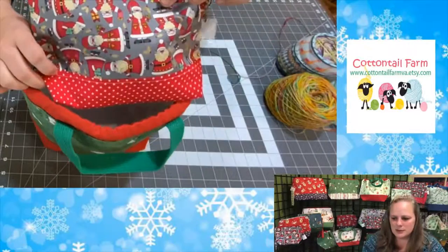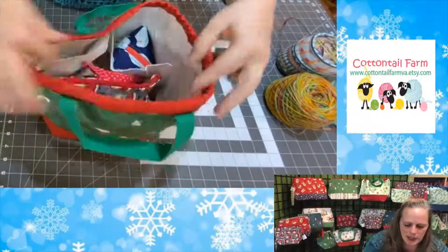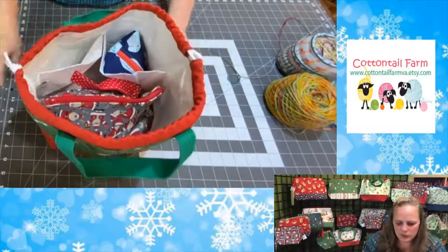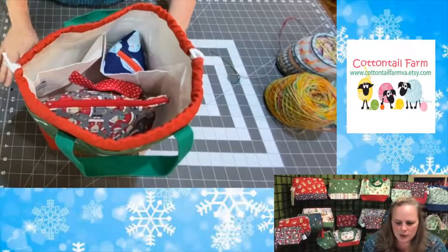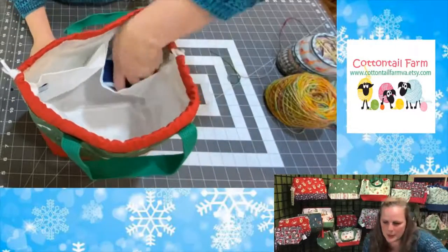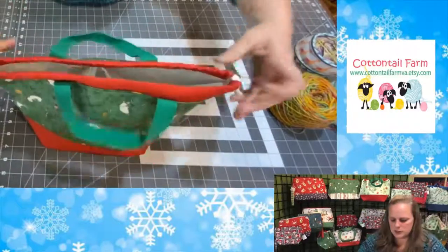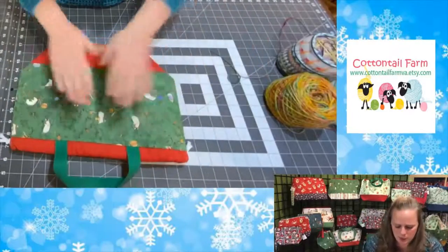Here is my sock zipper pouch. It fits in the bottom and there's still headspace. So it is a very generous sized bag. I love using this bag for sweaters and for shawls, just because it's pretty hard wearing.